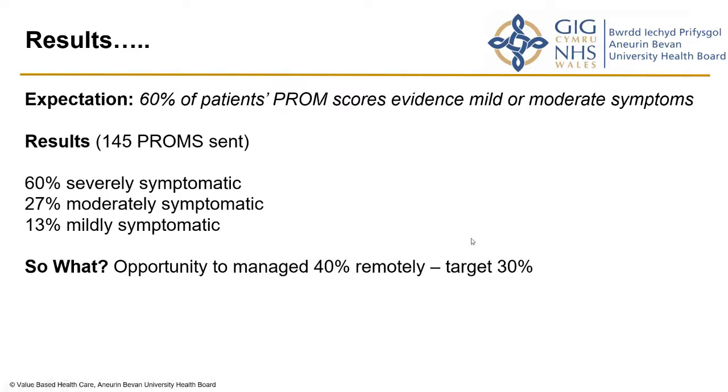So the results of what's happened with changing this process at this stage, and as I say, this is data which is up until December last year. The expectation would be that 60% of patients' PROM scores would evidence that they have mild or moderate symptoms, and that's based upon the 60% being discharged at first appointment.